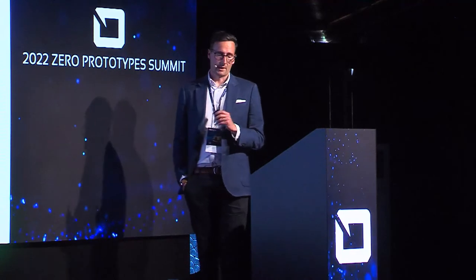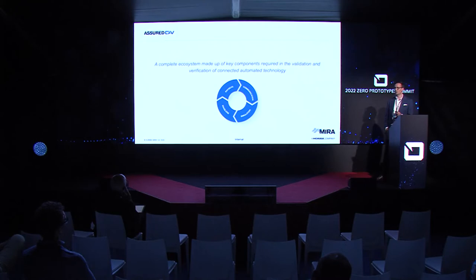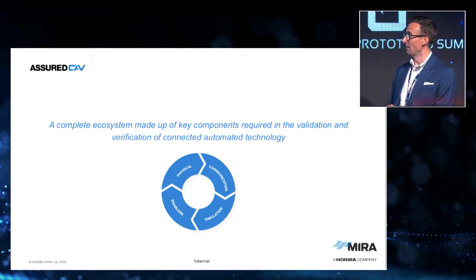Okay, so we've run through the process and touched a little bit on the DIM 250 as some of the tools, but we've also undertaken a large-scale investment at HORIBA MIRA in the UK in order to actually develop a complete ecosystem to support in the validation and verification of automated technology. A key component of that, as we've identified, is simulation and ensuring that we have the correct simulation tools in order to support that engineering and scenario-based workflow.